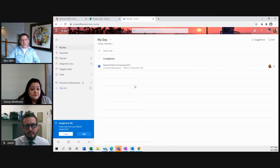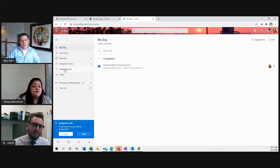The tasks in To Do, is that the same as what's in Microsoft Outlook? The flagged emails are. So if you're in your Microsoft Outlook and you flag any of your emails, they will show up on your flagged email list. So you can actually keep track of those as well and add those to your My Day list as well.